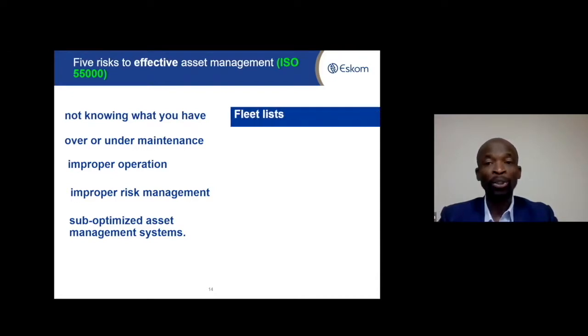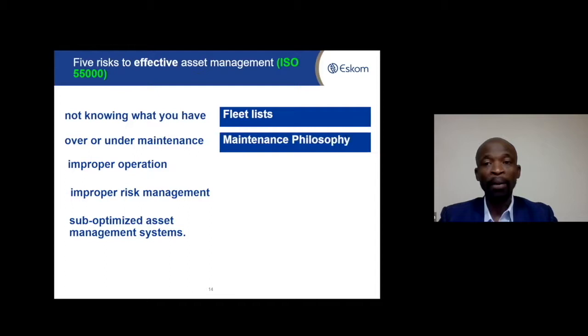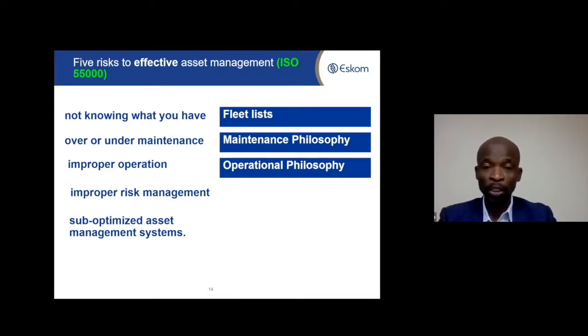So what are the solutions? Every organization must have the fleet list in terms of transformers, know what transformers you have and where they are. Number two, there must be a credible maintenance philosophy that stipulates clearly what must be done on a transformer and when. Number three, also the operating philosophy: you must know the things that are not desired for the network, where you need to take action if it has come to that level.